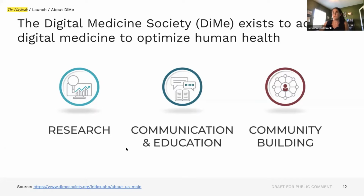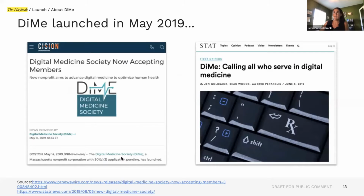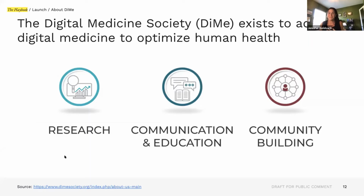We do this through a variety of different ways. We do it through a broad research portfolio. We do it through a thriving program of communication and education activities, and also community building. And I'm really proud of our participation in the Playbook because I think it draws on elements of all of those things to achieve our common mission.